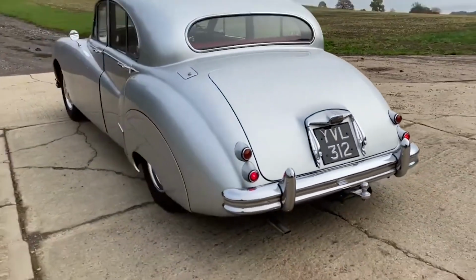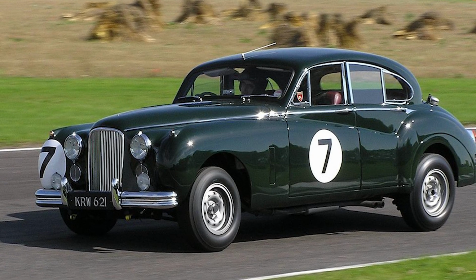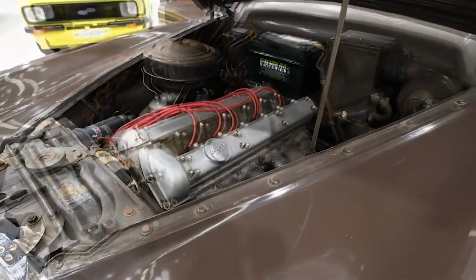In 2022, at the age of 67, Atkinson achieved his first podium finish behind the wheel of his MK7 at the Sopwith Cup held at Goodwood. This accomplishment showcases both Atkinson's driving skill and the enduring performance capabilities of the classic Jaguar.